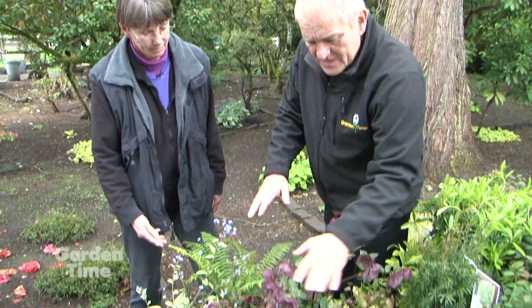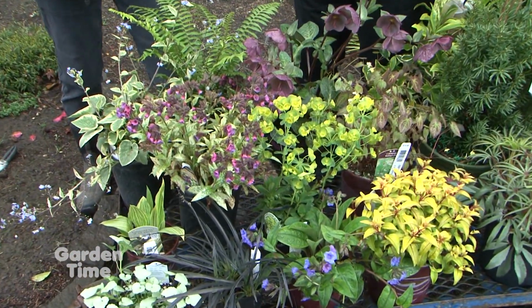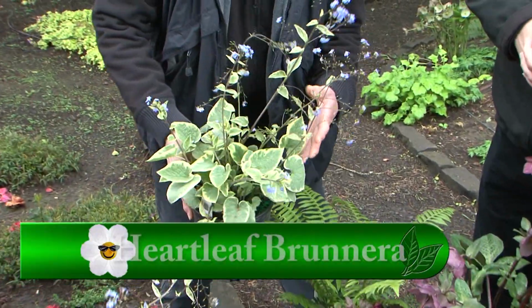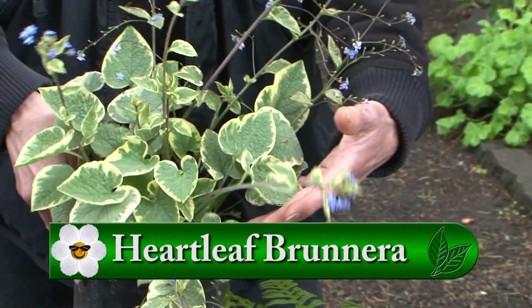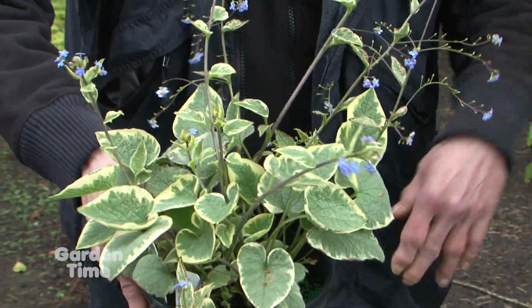So now, one of the things that I love that's happened in the last decade or so is all of this different colored foliage for shade. Tell me about these three. Well, foliage lasts all year, and you have so many beautiful different edges that you can work with. If you pick something like a Brunnera with variegated leaves, even though the flowers will only last for a month or so, the foliage will last way longer, and these are slug resistant, deer resistant, drought tolerant, easy to grow perennials.